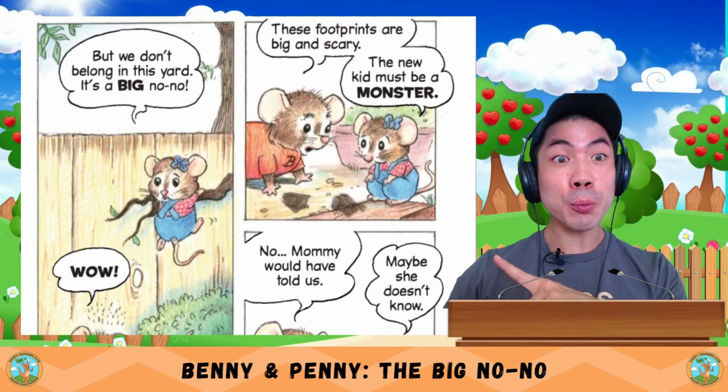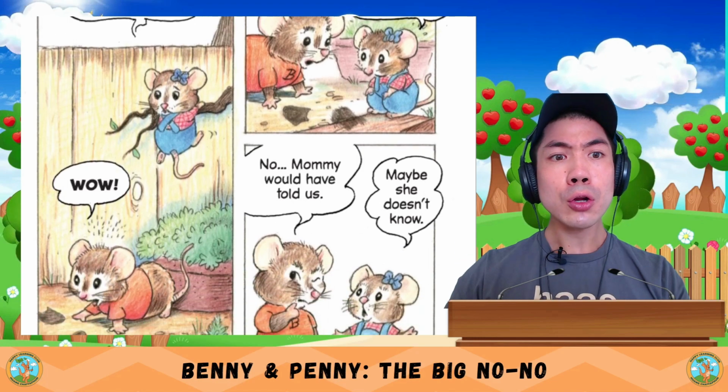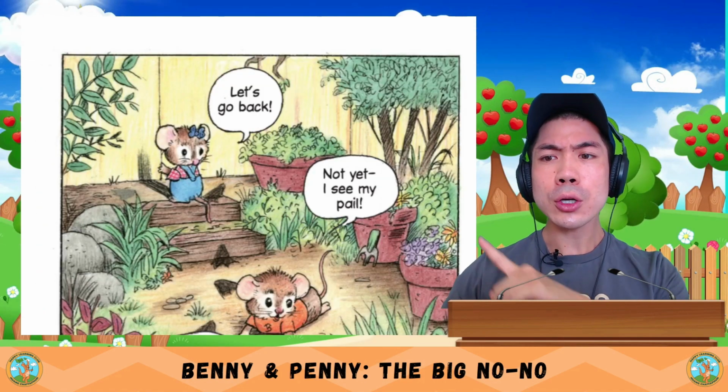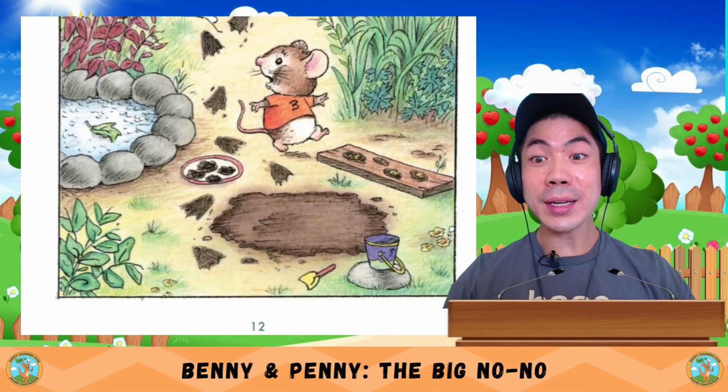Wow. These footprints are big and scary. The new kid must be a monster. No, Mommy would have told us. But maybe she doesn't know. Let's go back. Not yet. I see my pail. Stay here, Penny.